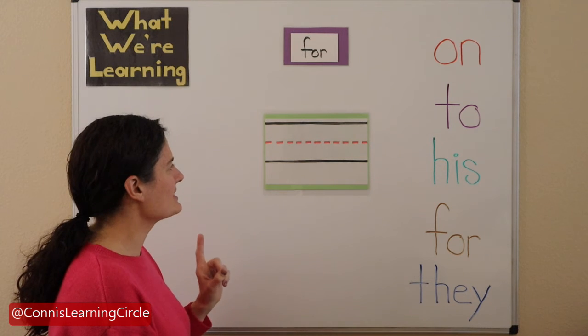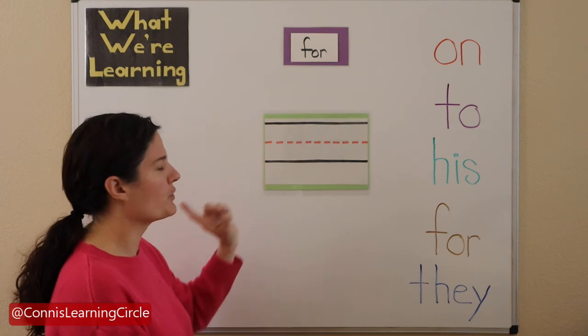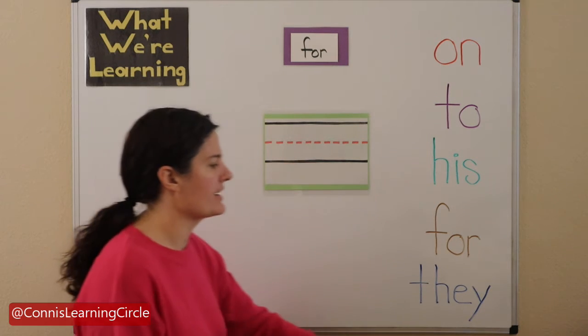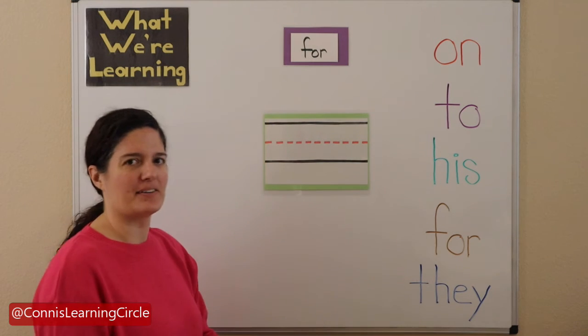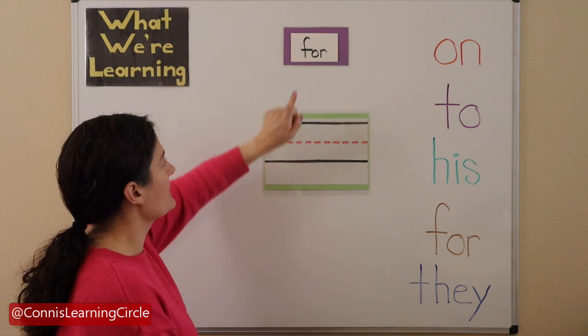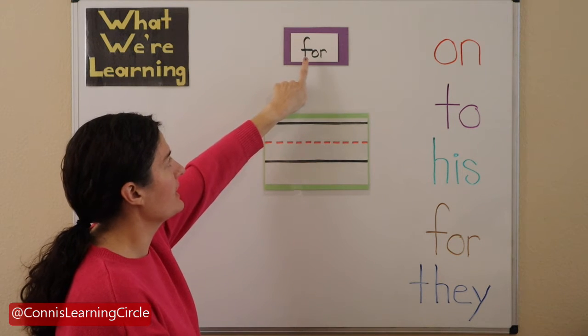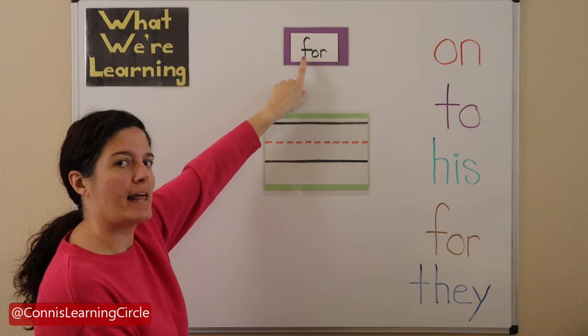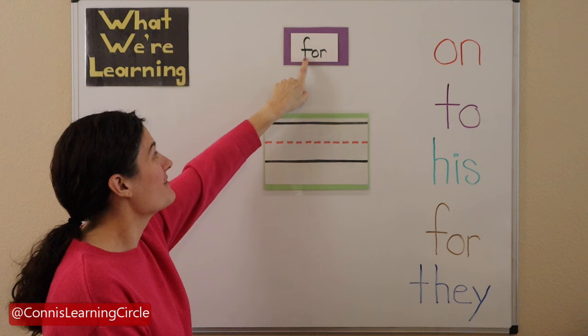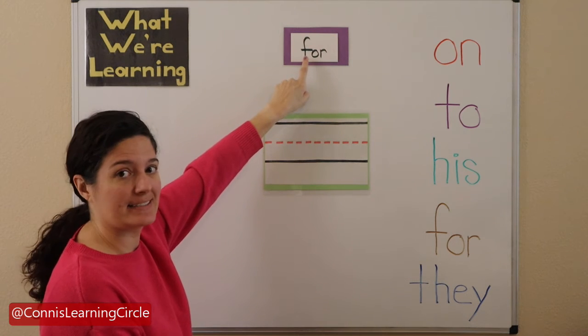All right, let's see if we can take our word four that we just learned how to spell and put it on our writing line. I think we can do this. You ready? Here we go. We said it starts with an F. Is this an uppercase or a lowercase F? Very good. That is a lowercase F.